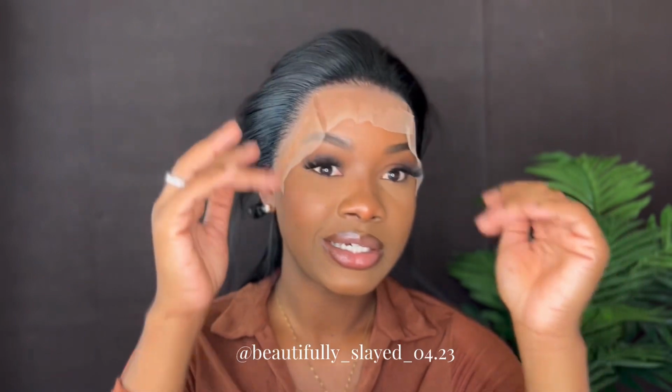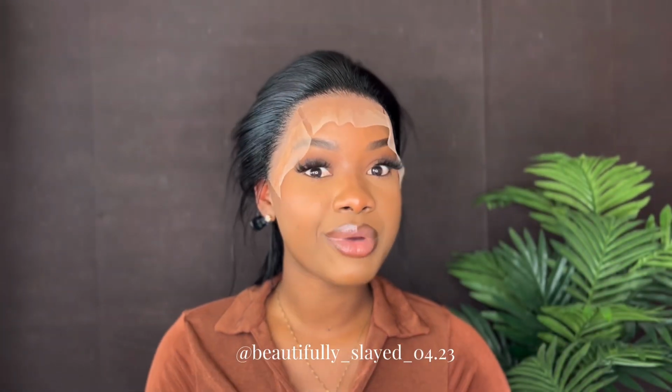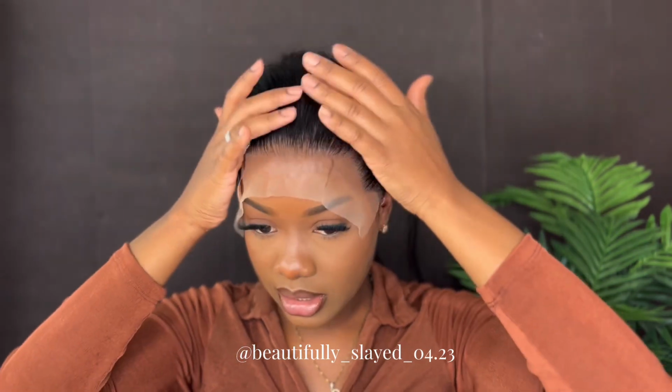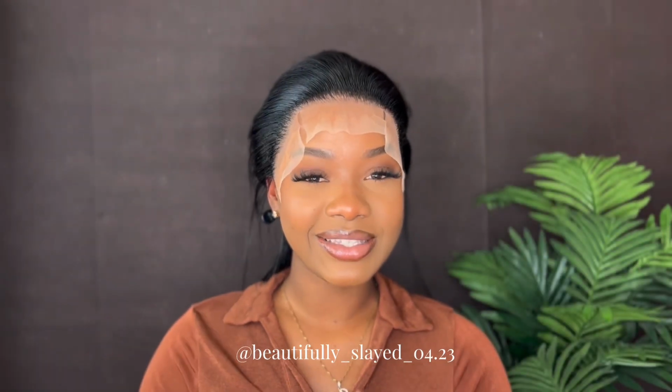Again, today we're featuring Alipearl here, and this is their 22-inch 13x4 straight wig. And this is what it's looking like. I'm just gonna go ahead and tie this down, let it dry.